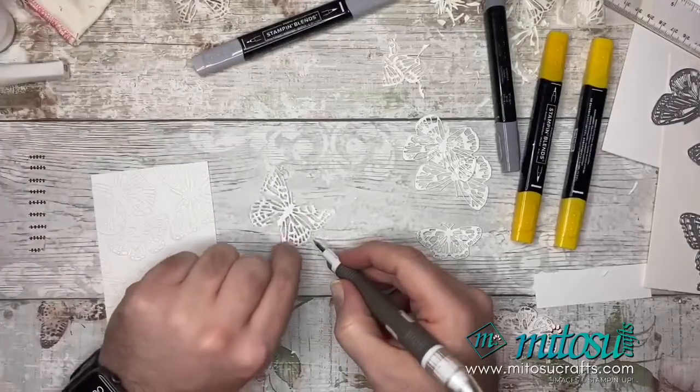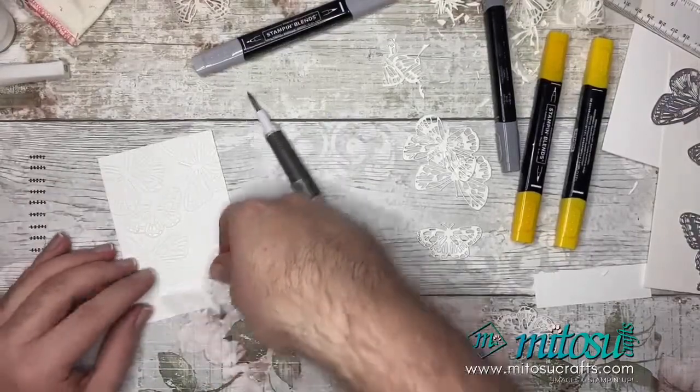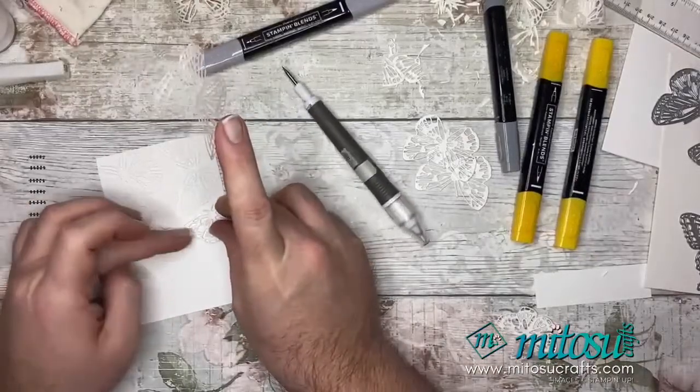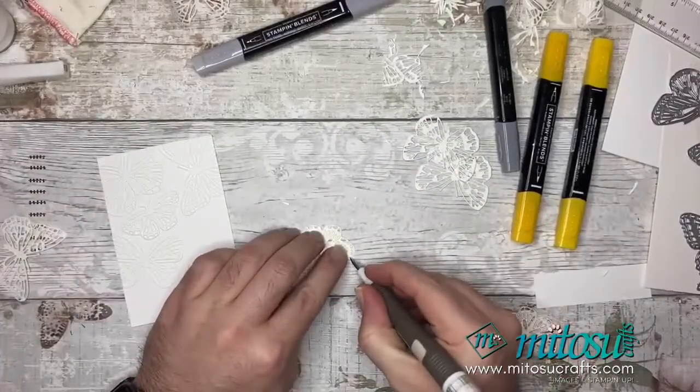So we're just doing that, and then I'm just going to pop these other butterflies in like that, like so. So I just need to pop that to one side. I just need to fill up these other ones.